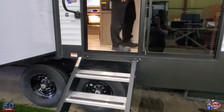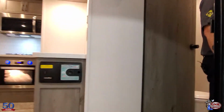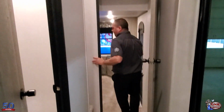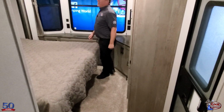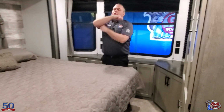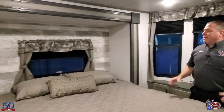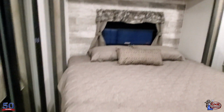I think we're gonna go to the bedroom first. And come on in, we'll go right to the bedroom and then we'll finish up, I think, with the living area. And I think that's the most impressive part of this. But if we look at the bedroom, first thing you're gonna notice is look at all the room around, right? A lot of models you go into, you're trying to change your clothes and you're bumping into walls, right? This has a ton of room in here, ton of storage as well.